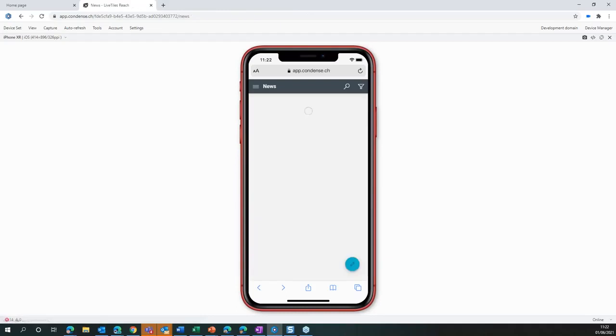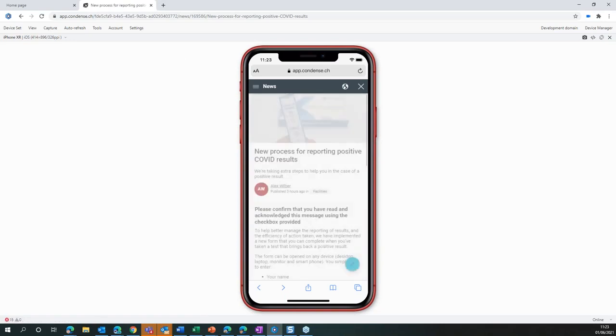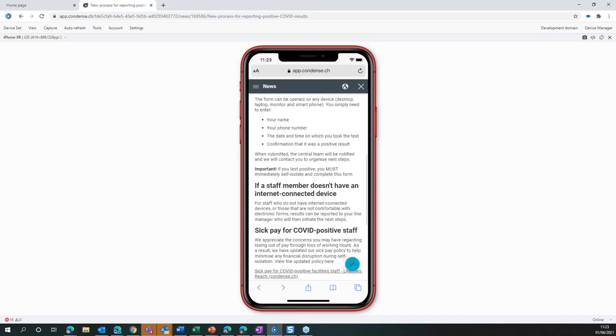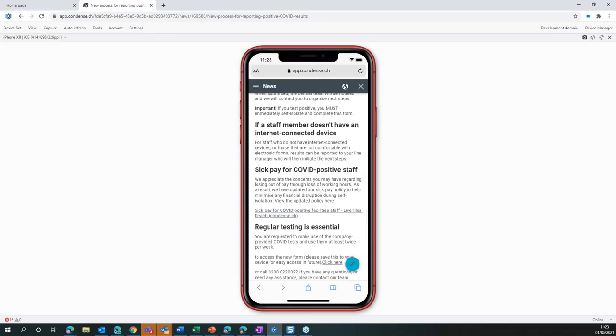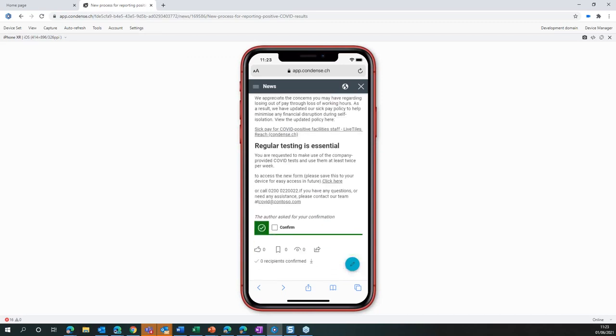So he's now caught up on the news. He sees this process at the top here, so he clicks there because it's one that requires his confirmation. Browses through all the information. He sees the clear info about what he needs to do. And he's also reassured because he's been worried if he gets a positive result, what's going to happen, but sees that he's being looked after. He's read, he understands, and he confirms. So he's confirmed everything is done. Now he gets into his van and he heads out for the day and he carries out all of his jobs.